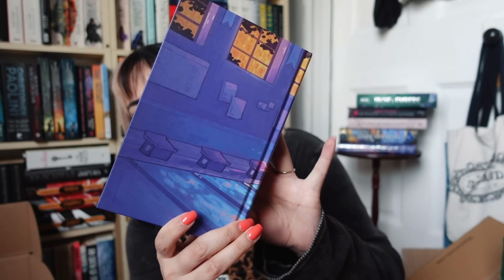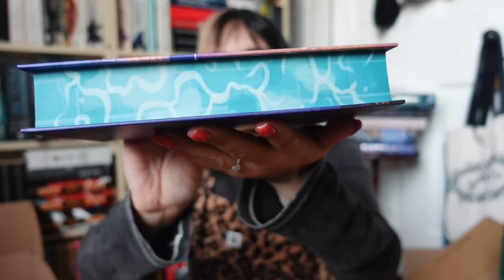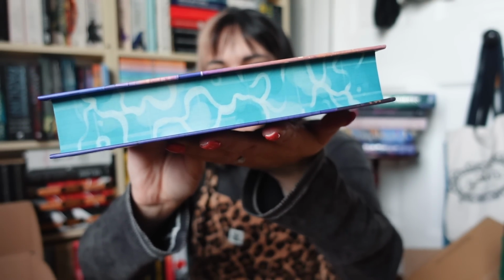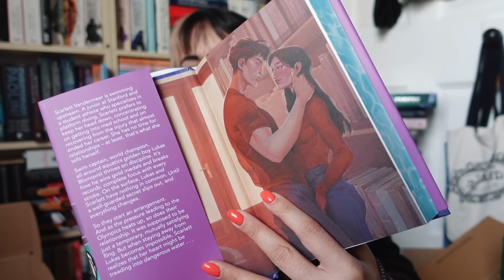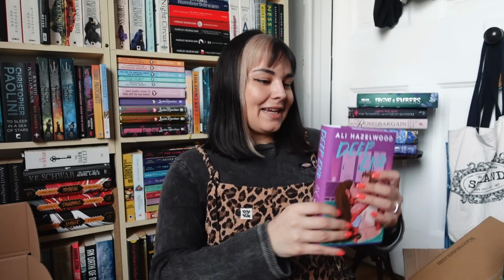But the hardcover on this is printed, which is actually different to the rest of the Ali Hazelwood Afterlight books I have. We also have, of course, I'll put the original cover over the top so you guys can see the difference between these two. There is this little watery edge on here. There is also custom end papers which are different on each side.